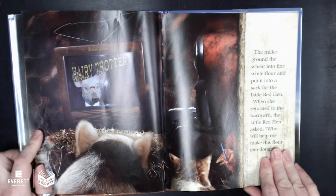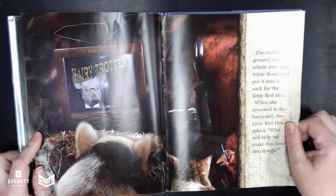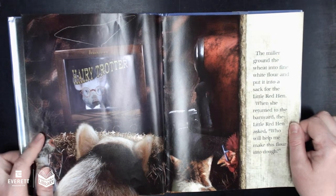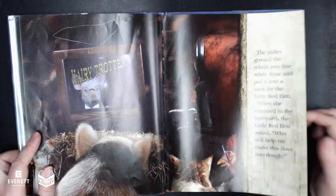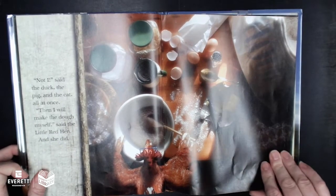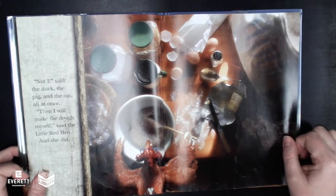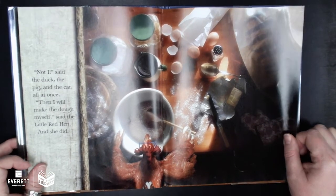The miller ground the wheat into fine white flour and put it in a sack for little red hen. When she returned to the barnyard, the little red hen asked, Who will help me make this flour into dough? Not I, said the duck, the pig, and the cat all at once. Then I will make the dough myself, said little red hen. And she did.